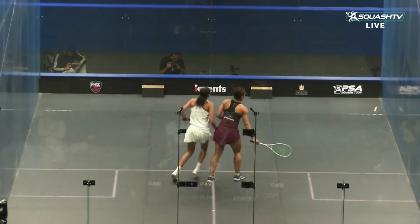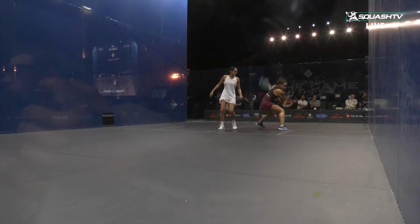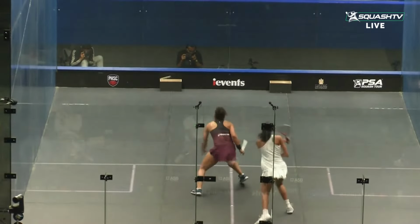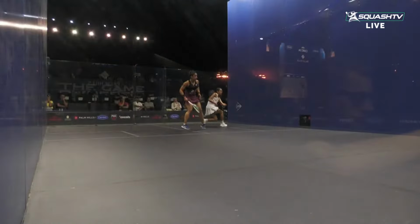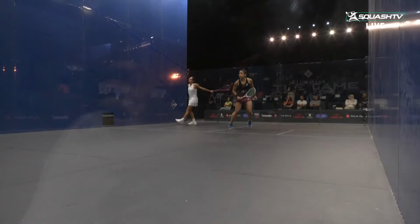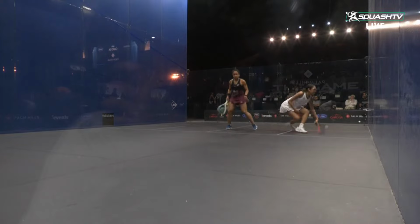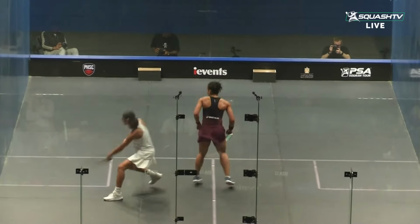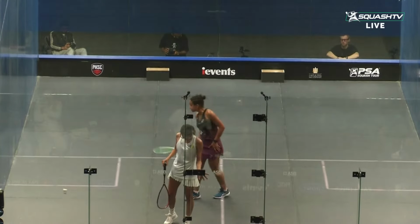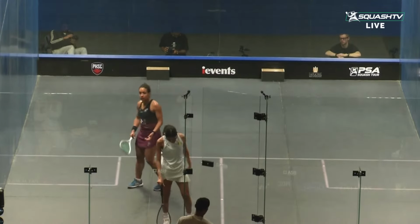Well, it was a good start for Salem. We've not really seen much of the youngster. Nice technique, as we were saying. Good setup, sweet hitter of the ball when she's got time, which seemed to be most of this first game. Alves not really troubling her as much as she should have. There was a real part in the middle where Alves lost the concentration, but she got it back, and the French woman leads by 1 game to love.